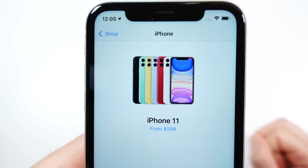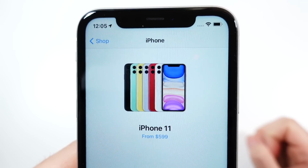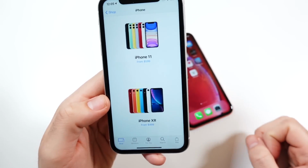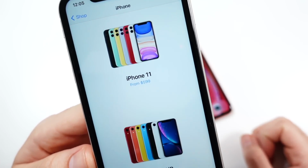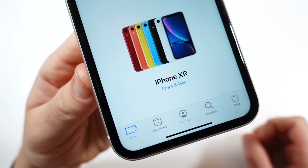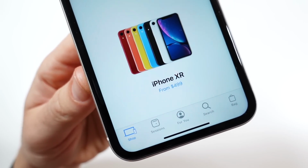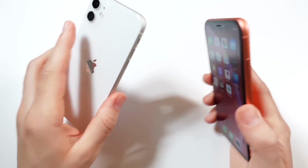iPhone 11, $599, and look at the several different colors. It comes in black, green, yellow, purple, red, white, lots of colors there. Down here we have similar colors, but they swapped out the blue for the green on the iPhone 11, and I do think a lot of the colors on the XR just pop out a little bit more. But you know, these phones have gone on to be some of the best sellers. It's not hard to see why.